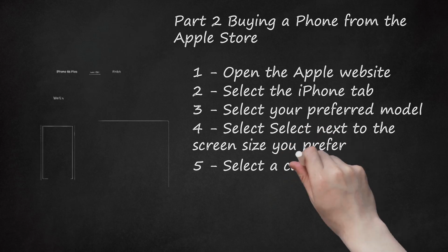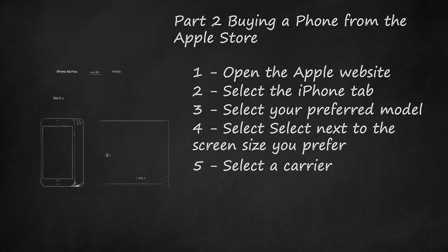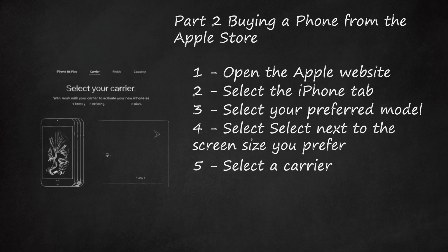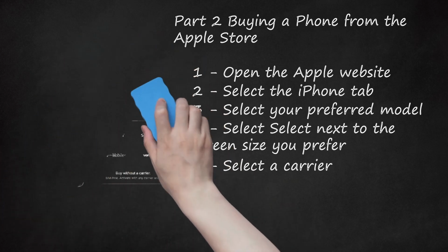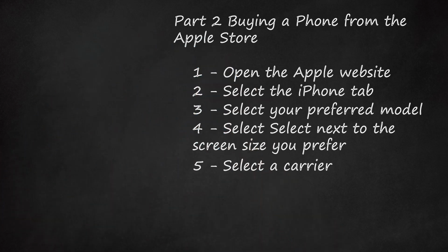5. Select a carrier. You'll see options for T-Mobile, AT&T, Verizon, and Sprint on the left side of the screen. Note that selecting a carrier only determines the type of data frequency your phone uses. You aren't buying a contract. If you're buying an unlocked phone, select SIM-free on the right side of the screen.